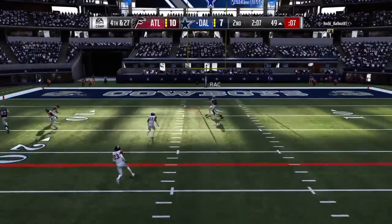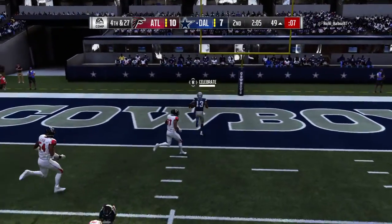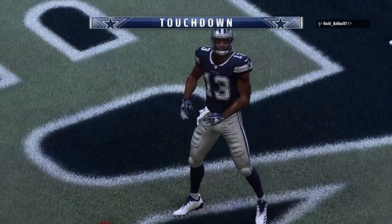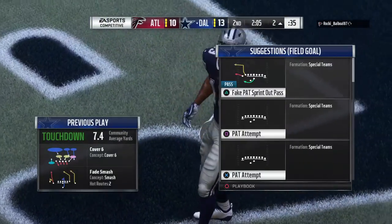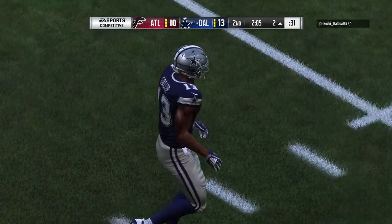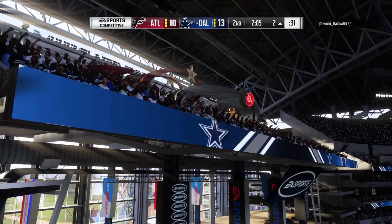Prescott to throw on 4th. He's going to fire one deep, middle of the field. Got a man, it's caught inside the 10. Touchdown, Cowboys. Michael Gallup, 49 yards. And the Cowboys are in for 6.